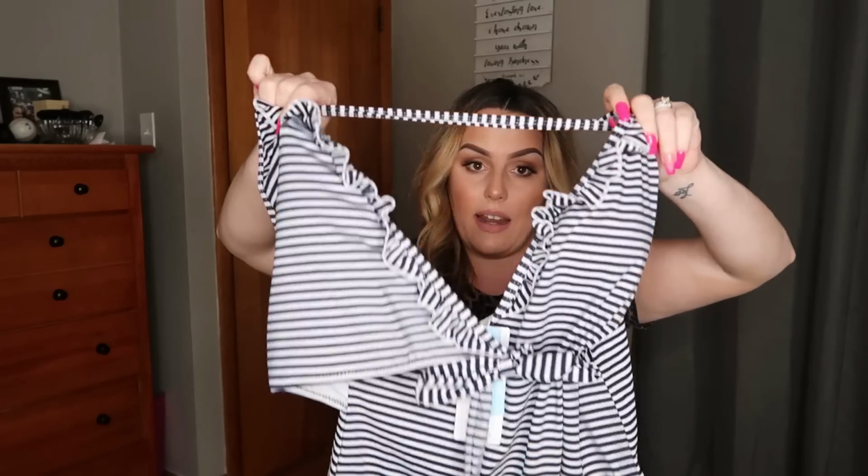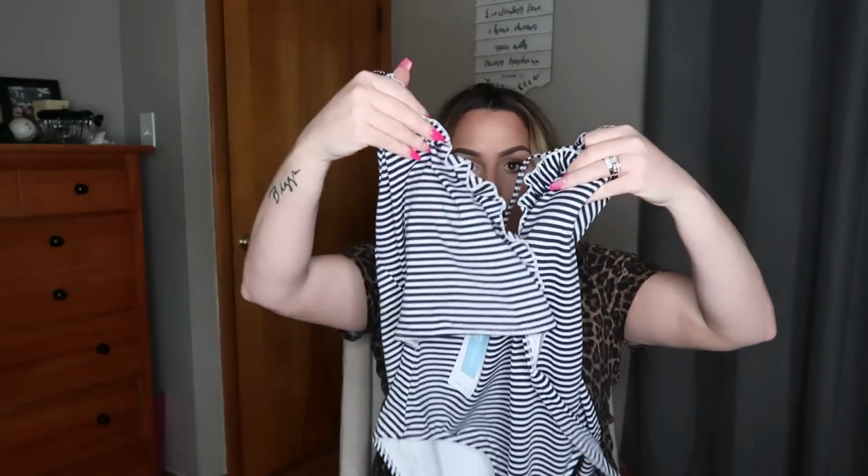I did try this one on and I do not like it because, I guess if you were a breastfeeding mother, this would be awesome for you. I thought it was gonna be like that maroon one where it would cinch you in, but this one, when you untie it, like, the boobies are all out, honey.